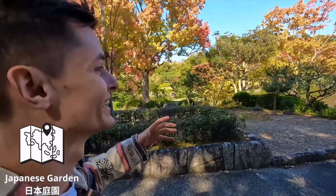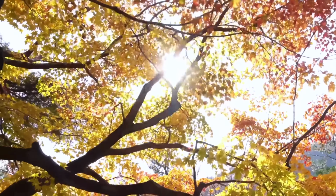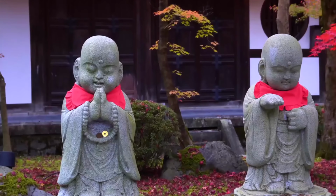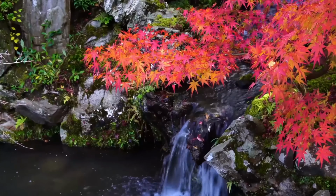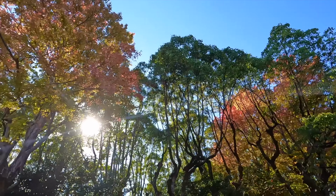So right next to the Tower of the Sun is actually a Japanese garden, which brings me to number 4. The Japanese garden there is so beautiful, and if you go in the months of spring or autumn, you'll be getting a beautiful vibe. If you do go there in winter, there may not be any leaves or any flowers, so I'd probably give that one a miss.